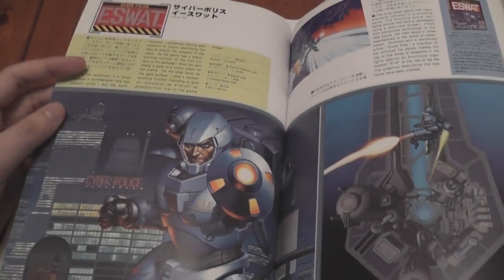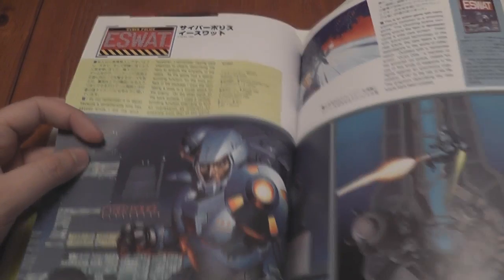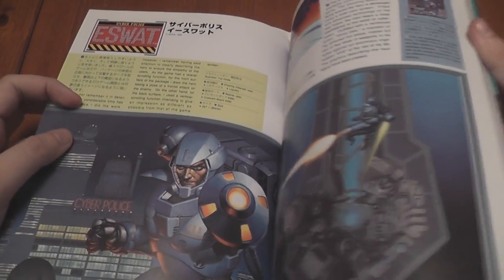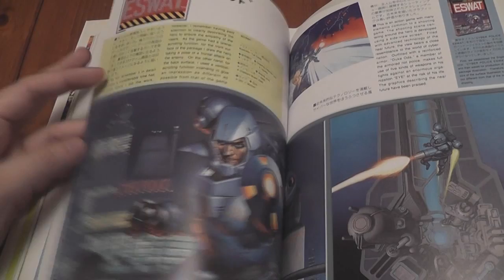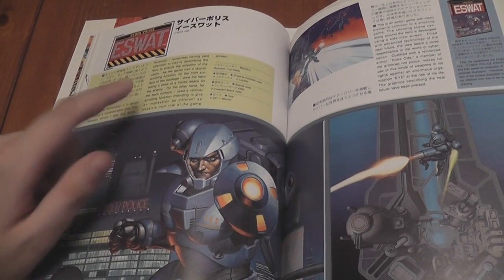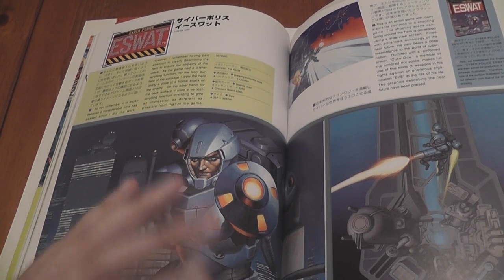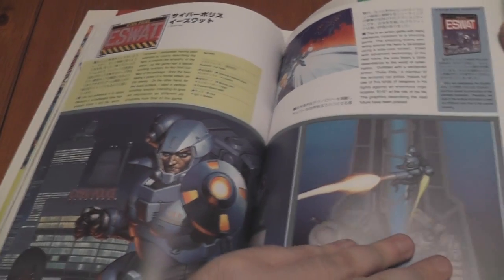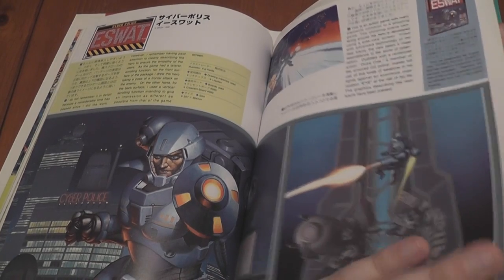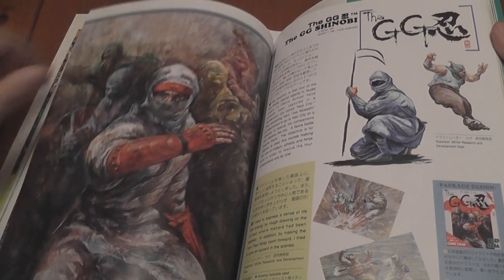E-SWAT. I always remember that because of the title screen, it says something like E-SWAT. And I also remember it was one of those games that ruined a trip to the video store. Because I went to the video shop one day and I rented E-SWAT. And I couldn't get past one of the levels and it annoyed the heck out of me. It was more or less one of those games that I didn't really know how to play and kind of ruined the weekend. But anyway, that's E-SWAT.